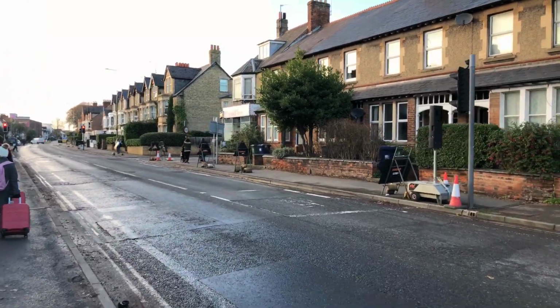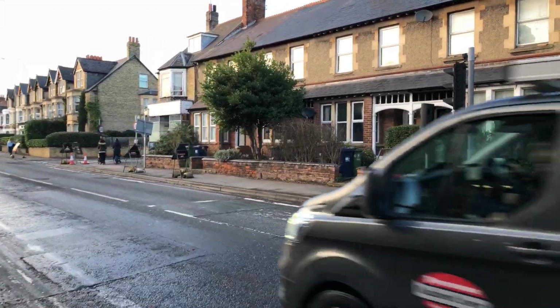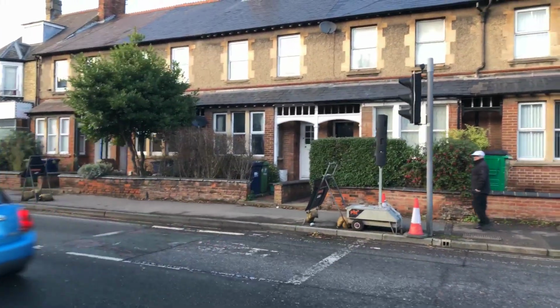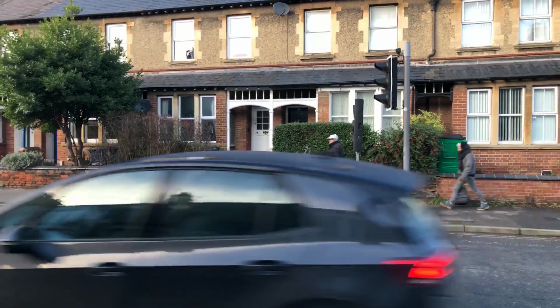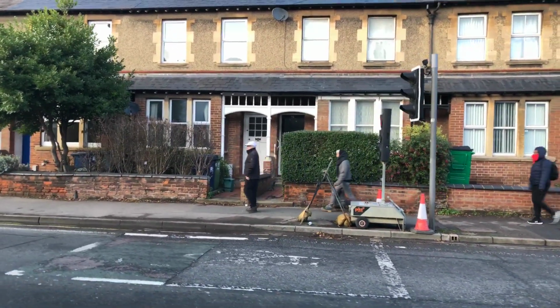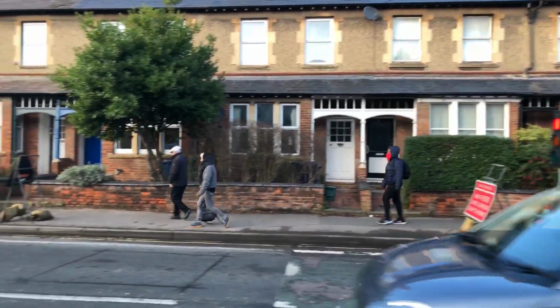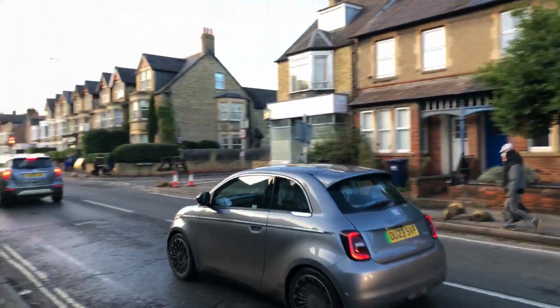There are those odd little portable traffic light thingies beside the pedestrian crossing lights, and I think that means that the traffic controllers have disabled the pedestrian crossings and you're not allowed to choose when you cross anymore.